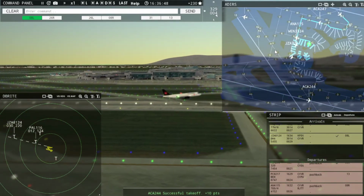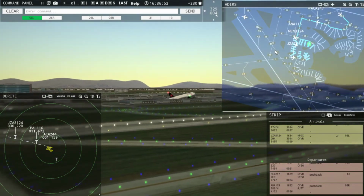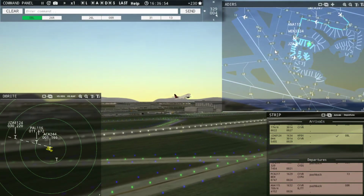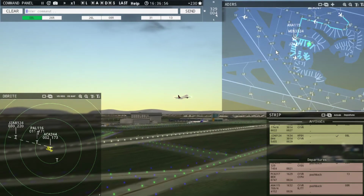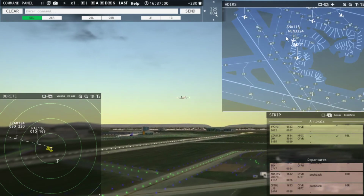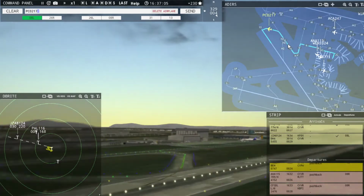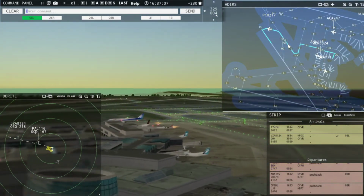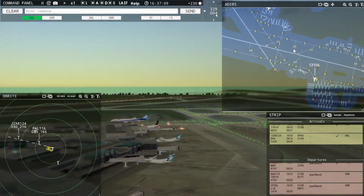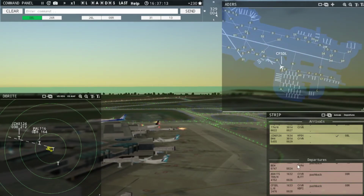And there goes Pascal. I guess Pascal is another Air Canada. Well, that's Air Canada taking off, isn't it? Air Canada 244, contact departure. Roger, good day. Pascal 217, runway 13, cleared for takeoff. Runway 13 cleared for takeoff, Pascal 217. It'll be taking a while to get going. Where's she going to? Going down south, apparently.